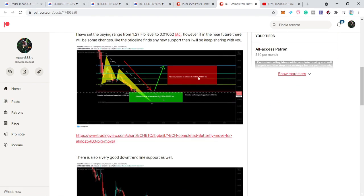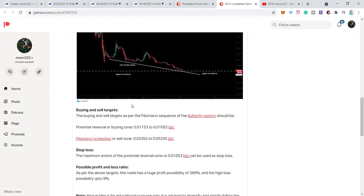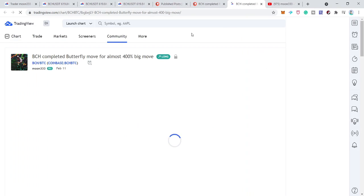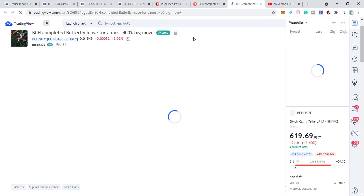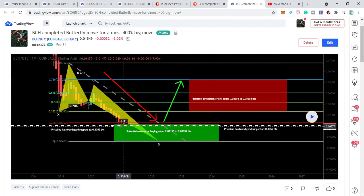Okay, this was the bullish butterfly move that I shared in that article. That was a detailed article that I shared. And I've shown you in my previous video as well that the price action has formed this butterfly, and it has also found a support. Even though this potential reversal zone was very big, the price line found very good support here. And you can see that I have also placed this trend line here to show you this support. Therefore, this was the right time to buy Bitcoin Cash, as I have already mentioned in my previous video and in this article as well.